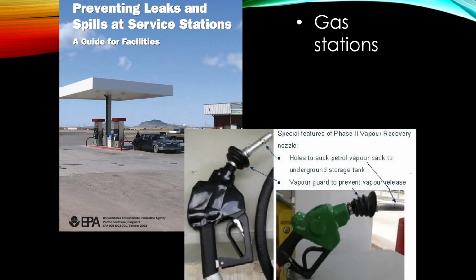Some other things that are done on a local level can be done, preventing leaks and spills at service stations, where you use these vapor recovery nozzles so that it can actually suck the vapor back into the tank instead of allowing the vapor to be released into the atmosphere.